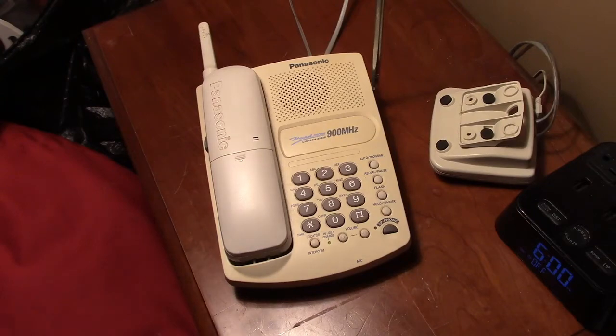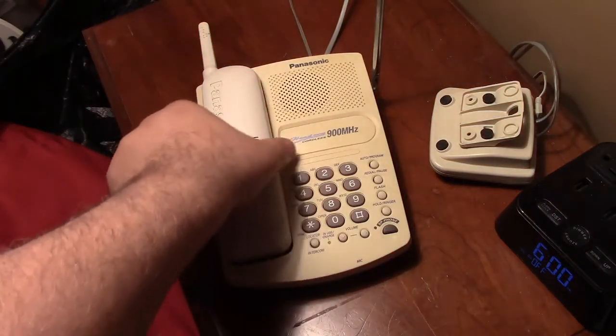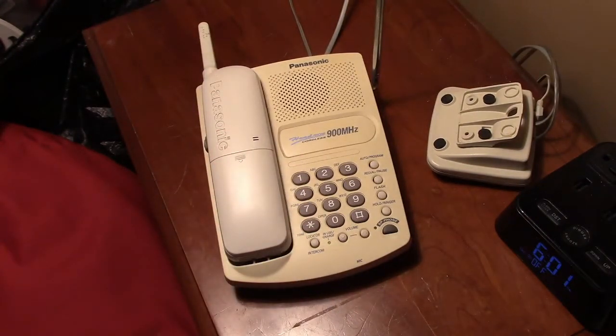Now, the first thing I do want to show you is that there is indeed a green light here that shows that it's charging. With the light on, it's hard to see it. So I shut the light off. And also, here's the handset. It is backlit, as you can see there. And let me just get a new battery for the camera and I'll show you the rest.